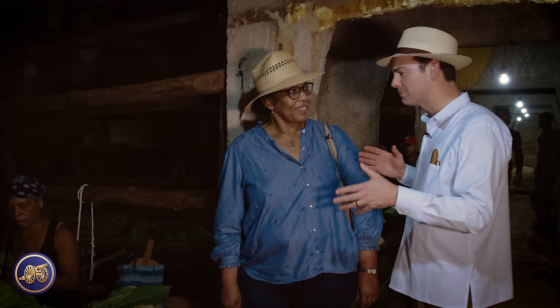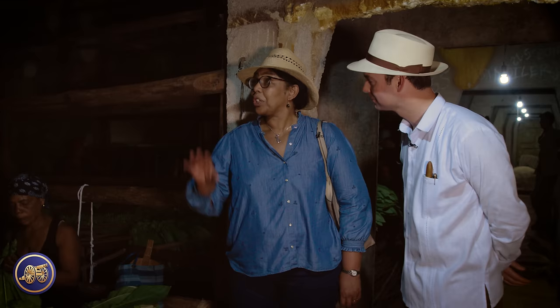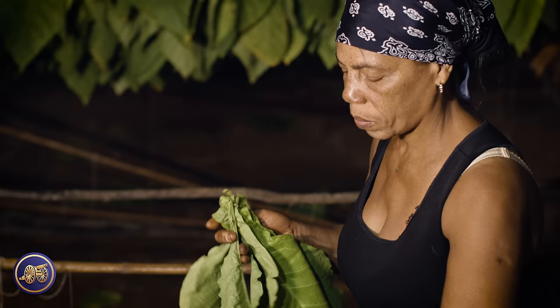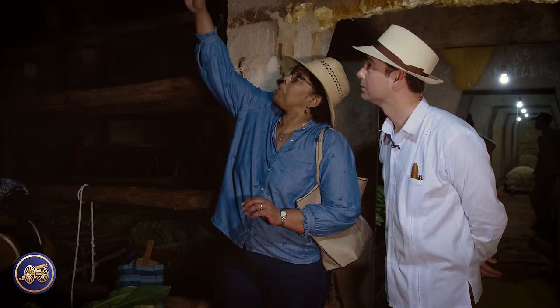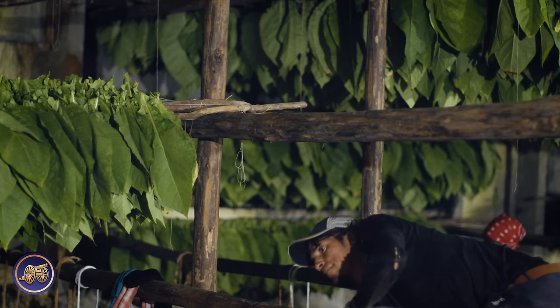So talk to me a little bit about where we are, what we're seeing, and how this plays an important role. Well, this is a curing barn, but it's a traditional way of curing the leaves. And you can see here, this leaf has just come from the harvest. Mm-hmm. And the first step is this lady sewing the leaves and putting the cujes in this thing there. Yeah. And afterwards, they will be put in the position of curing, and it's very important in this case because they have to keep an eye on the temperature and everything.